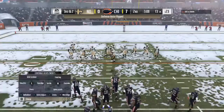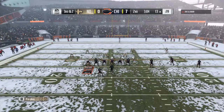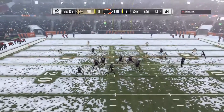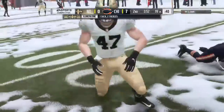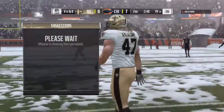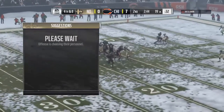The Bears on third down. They've been okay, 2 for 3 thus far. Here it's 3rd and 2. From the gun, it's Trubisky. Flushed out right. And he can't find anywhere to go with it, and he goes down. Alex Anzalone in there to drop him for a 6-yard loss, and that'll lead to a 4th down.